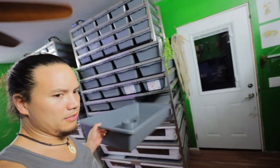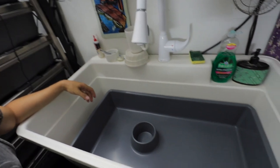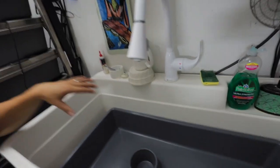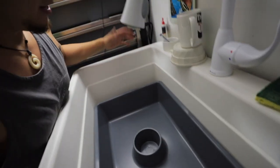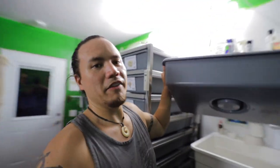I mean, you can take one of these FB70 tubs and it fits right in there for cleaning. So it's a sweet height. I can just sit here and work on stuff and clean stuff. And man, I don't know what I would do if I did not have a sink in my snake room.